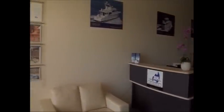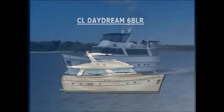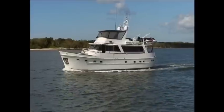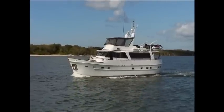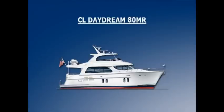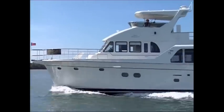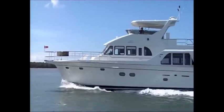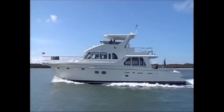Cheoy Lee Australia, based at Marina Mirage on the Gold Coast, will bring in the Daydream 68 long range. The project is a streamlined update for the 66 variant, a boat that's enjoyed a dedicated following. For those who want the freedom to go anywhere, then the Daydream 80 will fulfill all their needs in luxury. Whether it's for a day, a weekend, a month or even a year, the Cheoy Lee Daydream range easily meets the demands of the infinite number of cruising possibilities.